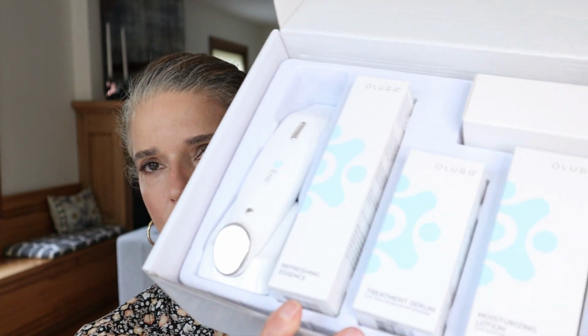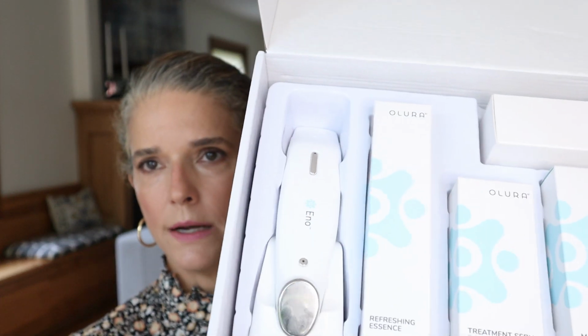Again, this is what the box looks like on the outside, and let me show you what the kit looks like on the inside, so that you can see what it looks like when it arrives at your door. I've been using the device as well as these products for about 6 weeks. Now, actually, I should specify though, I've been using the Eno. This is what it looks like. And I have been using this for about 6 weeks, every day.